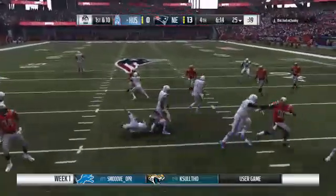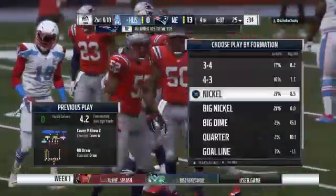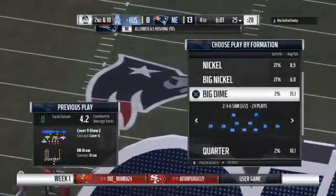On 1st down, they'll run it on the draw play. And he's going to be met at the line of scrimmage and taken down. No gain on the play there, 2nd down. And this defense continues to give them fits. They just can't get really anything going on the ground, can they?